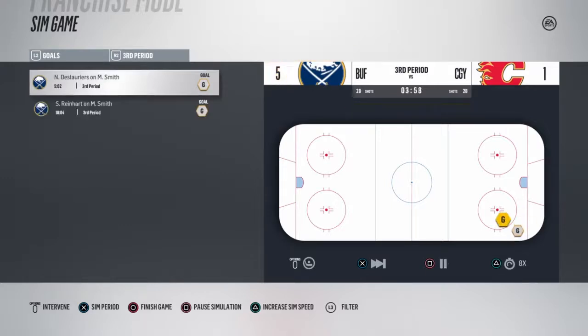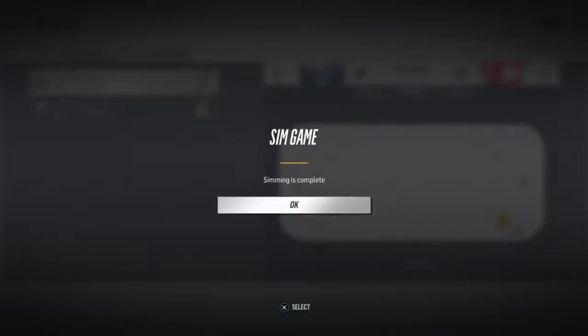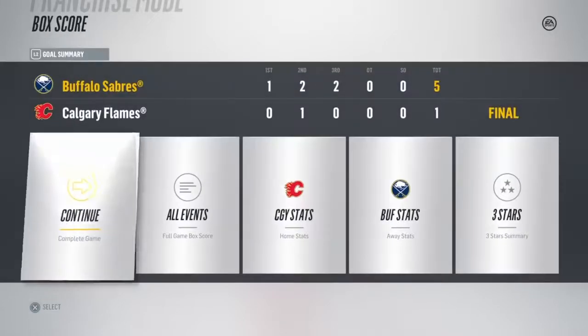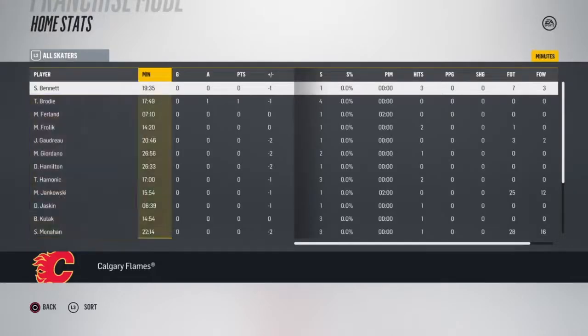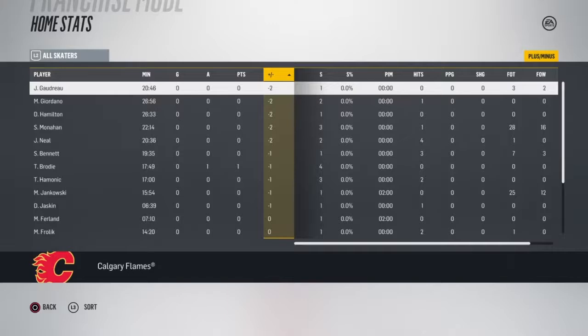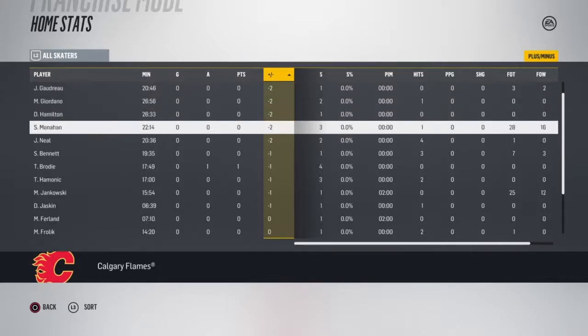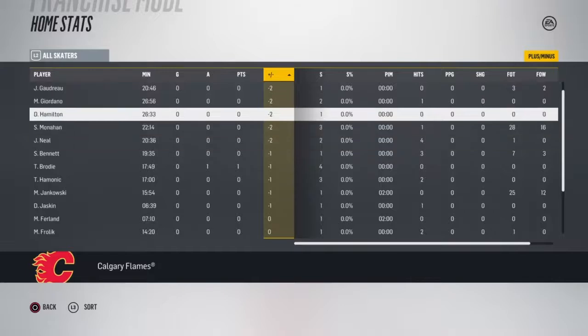5 goals now. Nicolas Deslauriers putting the final nail in the coffin there for the Sabres. So they beat us 5-1. So that's a pretty convincing beat down there by the Buffalo Sabres. Again, we're expected to be one of the top teams in the NHL, and we just lost 5-1. So not what you like to see. Obviously, our top players not getting it done. Minus-2s for everybody on the top line and our top pairing. So not good stuff at all there.